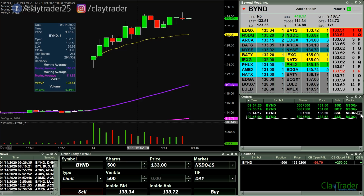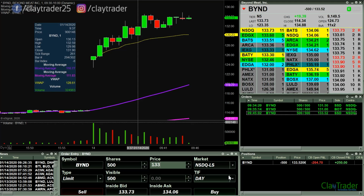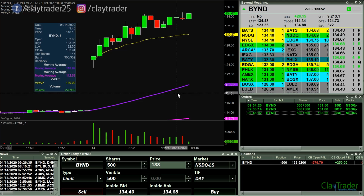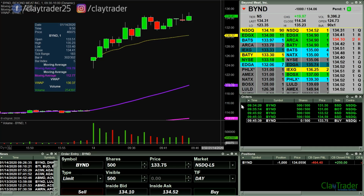All right, I think this one wants to at least go down and retest 133, if not go even lower. So let's see if it can break down through 133.50 to start things off. So added 500 more, so I'm at 1,000 right now. So let's see what this wants to do. Like I said, I think this thing's getting relatively top heavy for the time being.